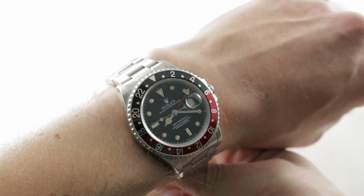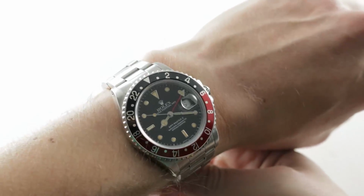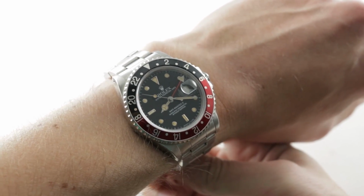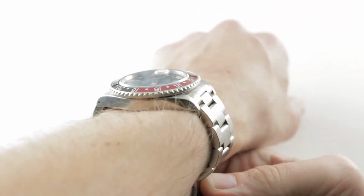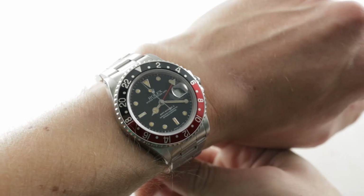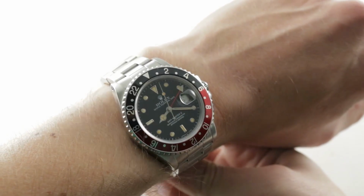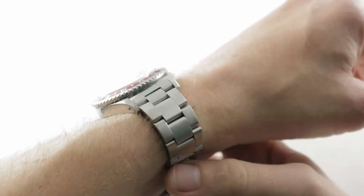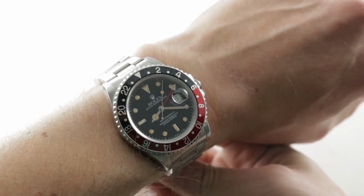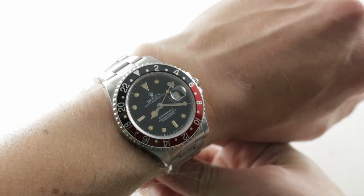The timepiece, the first true dual time, some might even say triple time GMT Master II, was a model that debuted back in 1983, and it marked a whole bunch of firsts for this model. It was the first of the Coke bezels, and it was only ever made with the Coke bezel. It was the first to feature a sapphire crystal on the steel model. It was the first to feature a true dual time functionality.